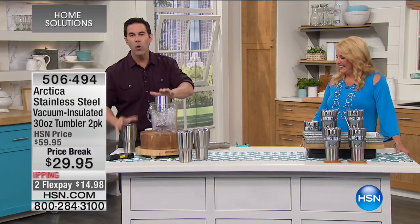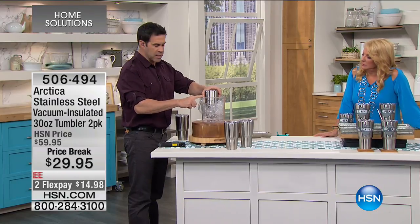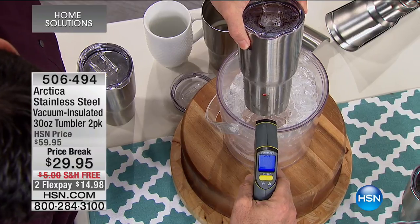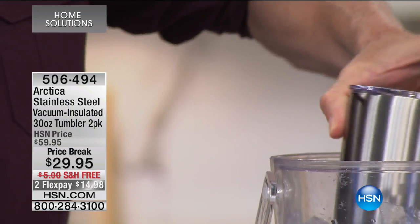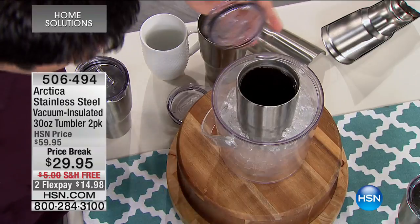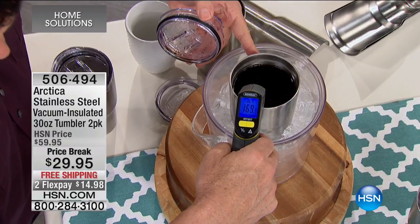So that's your cold beverages. Your hot beverages, mind you, check this out. All right, we put ice in this bucket and put this in ice about 2 hours ago. The outside of this tumbler is 59 degrees, not terribly cold considering it's been in ice for hours. And inside, however, the coffee that we have in it. Oh my gosh, the steam's really rolling off. Is 169 degrees. Wow.